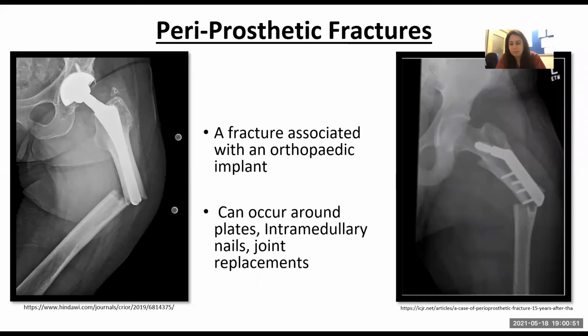If you look at the right-hand picture, that's a dynamic hip screw, and again the bone's broken just underneath the plate and screws. The fractures can happen around implants themselves. It can happen around plates or any joint replacements.